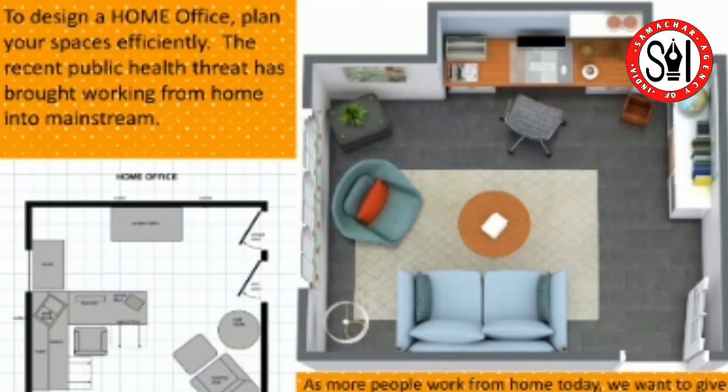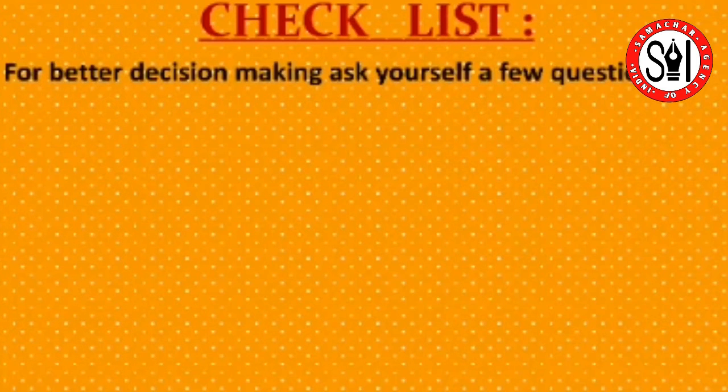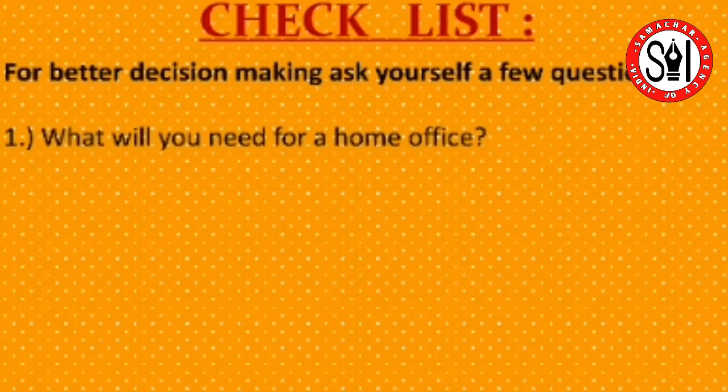Technology itself isn't what makes remote work successful. Rather, it's the optimization of workflow to support and empower both the employee and the organization. Let's see the checklist. For better decision making, ask yourself a few questions.